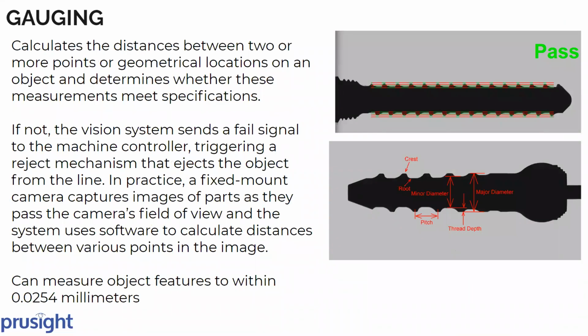So next one is gauging. I already talked about this. Pretty much, you look at the distance of a couple of points, geometrical positions, and it tries to match that with the system configurations, right? So it's basically getting the information and verifying that with the system configuration details.